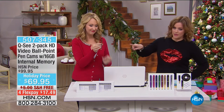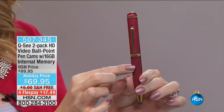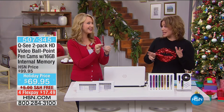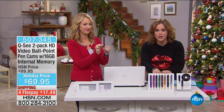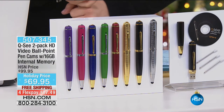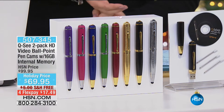The pen you're holding, by the way, is the red option. Remember, everybody's getting a two pack today. So you get a black and the color of your choice. The red is the most limited. I have about 130 of those remaining. So very popular. Beautiful. People wait for our QC pen and it's better than ever. This is the first time that we've done the high definition video. People loved it without the high definition. Now it's the best video, with 16 gigabytes of storage.